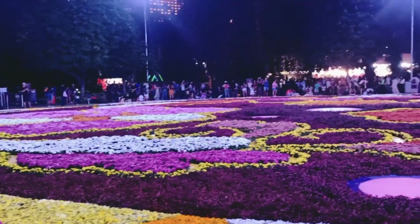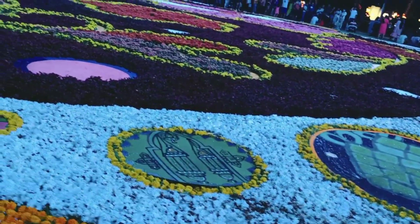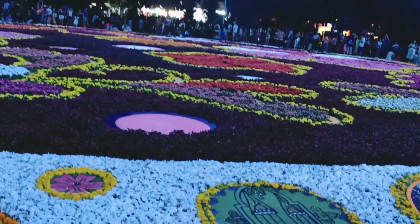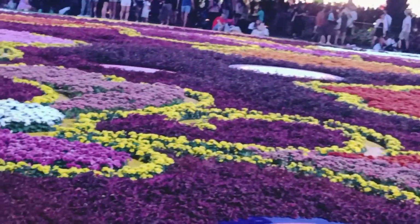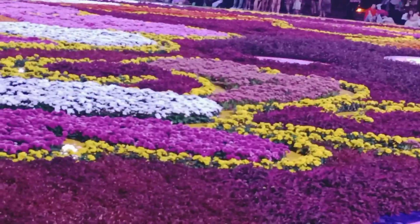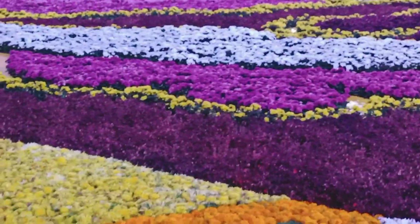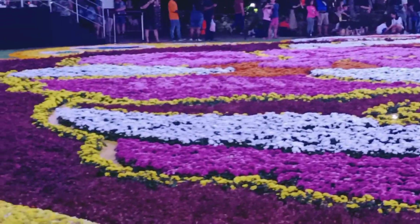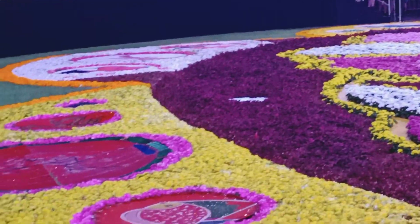Among the flowers used are 7 different cultivars of chrysanthemums, oxalis, loropetalums, and marigolds. The Singapore flower carpet was designed to reflect the fusion of diverse cultural influences and encapsulate the broader theme of unity.